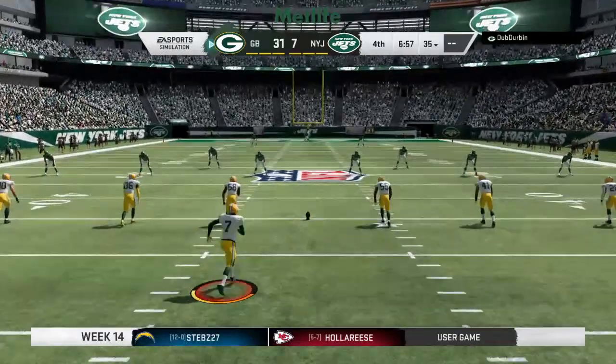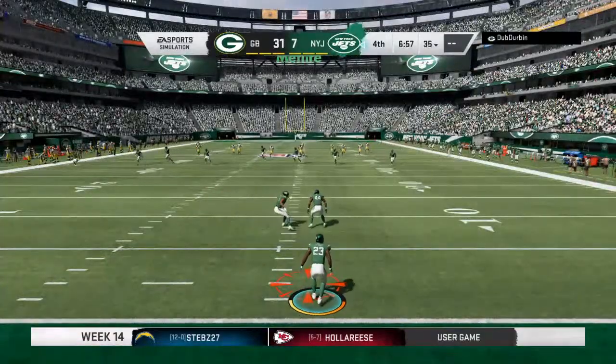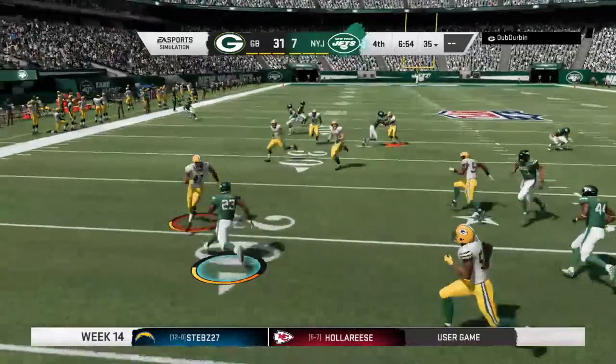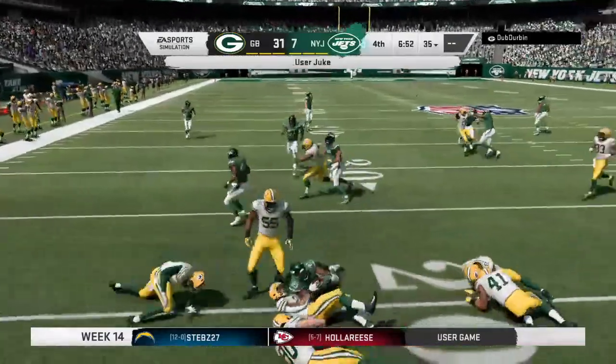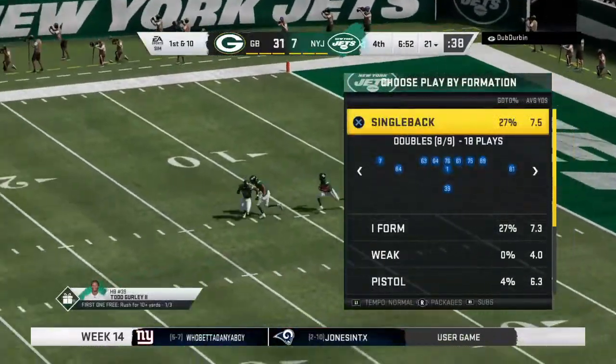So after the touchdown, here's Fairbairn now to kick it away. This is taken at his 4. And he'll take it a yard or so past the 20, call it the 21-yard line.